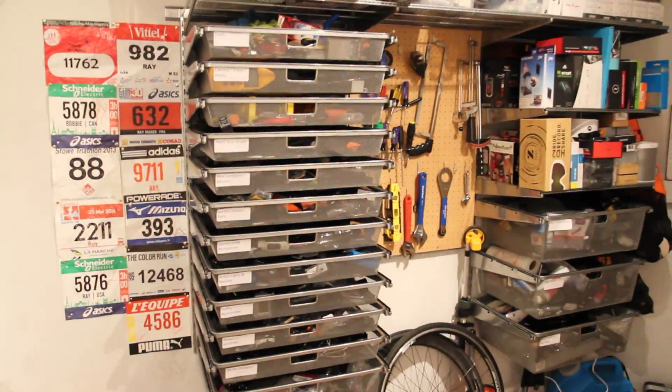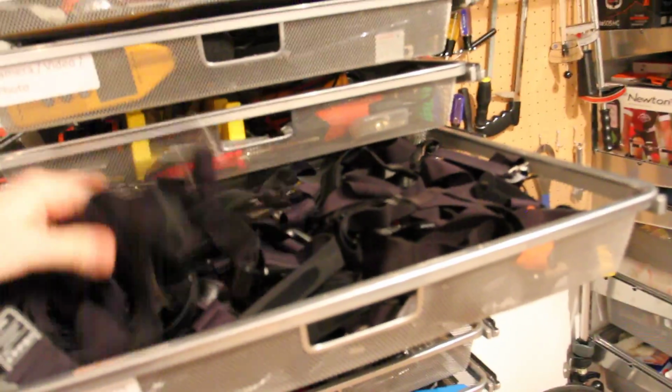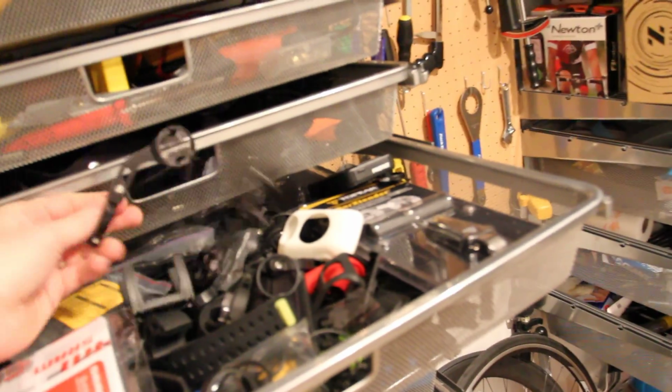Over here I've got my bins of all different things. So this is where I can store different stuff. The top is just basic tools, you know, tape measures and stuff like that. And then you get down to more uncommon items, like here is purely heart rate straps. That's all that is. Lots and lots of heart rate straps. Bicycle computer mounts. If you need something to mount to a bicycle, I've got them all there.